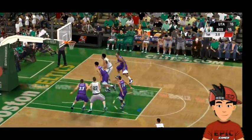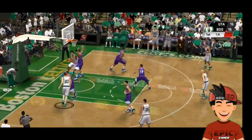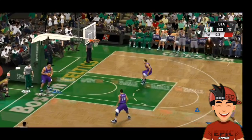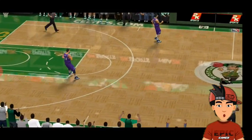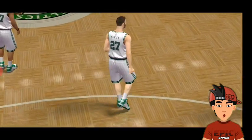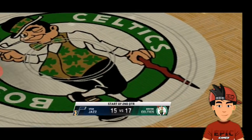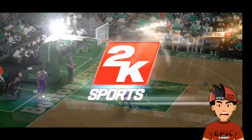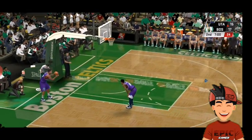Point range with one on the clock, and it's Williams laying it in. Oh, he got it. End of the first quarter in the books, and it's been a close one so far. Celtics up in the second quarter. And we've got a close game here as we get back to the second quarter. And the Celtics guys, what jumps out to you, stats wise?